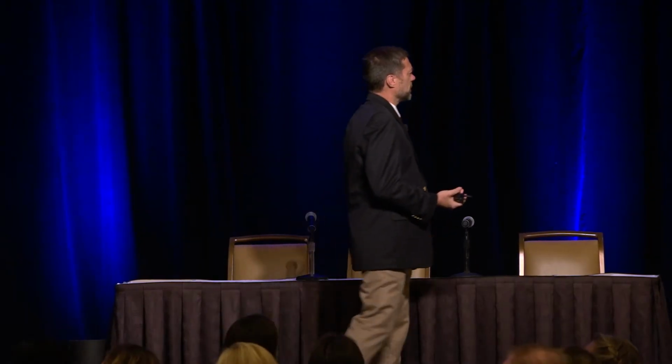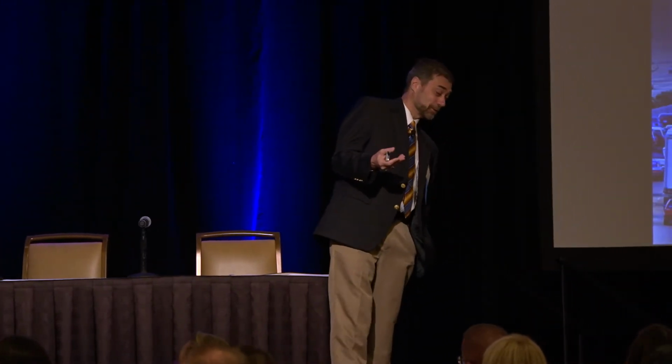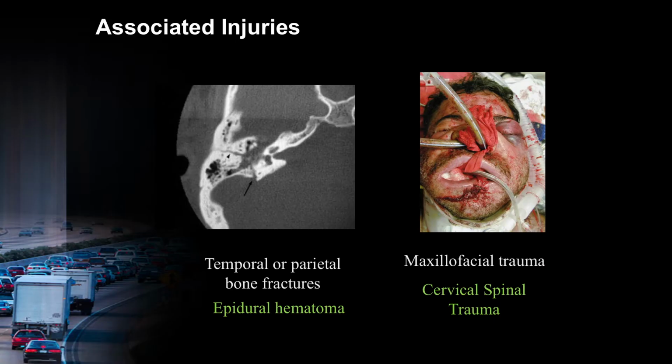If people have fractures of the temporal or parietal bone as part of the trauma, you should always think of what associated injury. What goes with those fractures? Epidurals, right? Those are your epidurals. And then what injury is often associated with maxillofacial trauma? Don't think too deep here. Spinal cord injury, right? Yeah, facial injuries have a little bit higher risk of cervical spinal trauma.